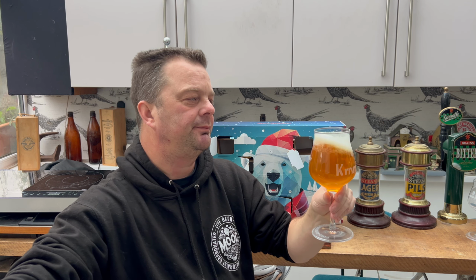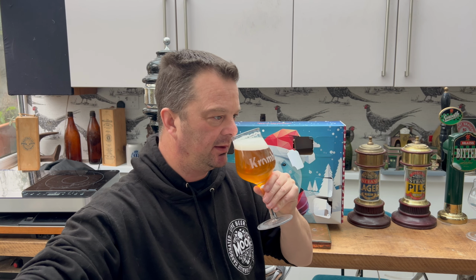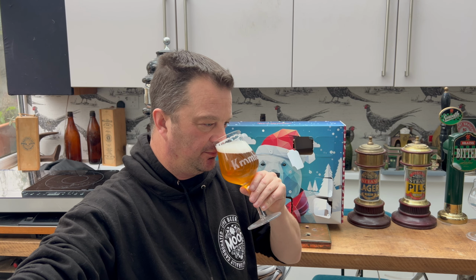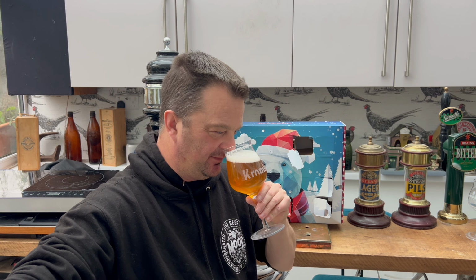Orange, tangerine, a bit of sweetness, not bittersweetness, a bit of sweetness. Quite piney, but there's something in there that makes me draw my nose back to it to try and work out what it is. I'm not sure if it's brewing syrups, which are kind of concentrated sugars, glucose if you like. We'll get in. Cheers everybody.